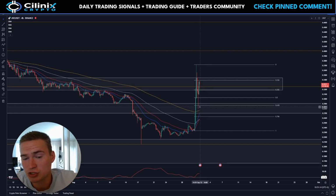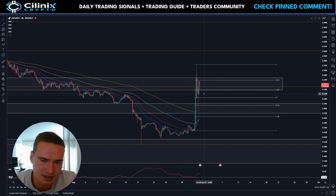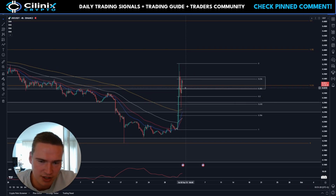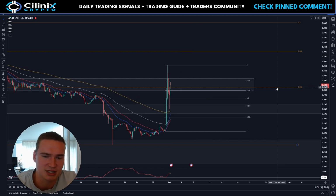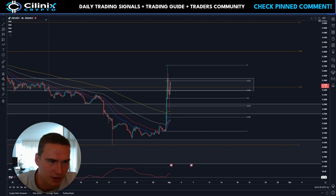Now, I'm not sure if that's going to hold if that whole level around 32 cents breaks again. It's a major level because not only is it the 32 cents level at this point in time, it's also the 0.236 fib, which wasn't respected yesterday, but it was respected with that bearish break retest.